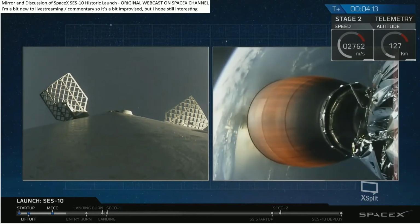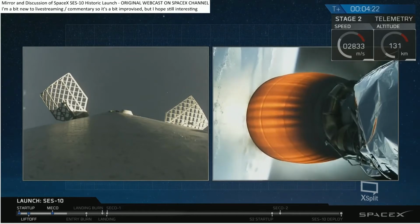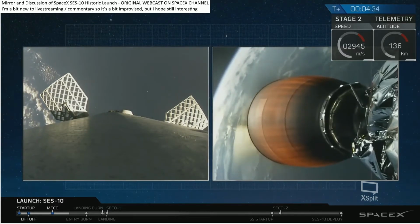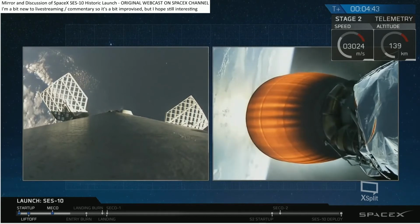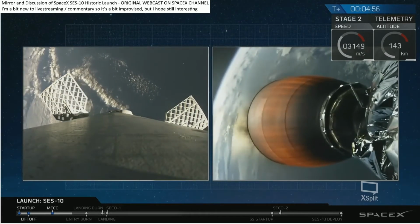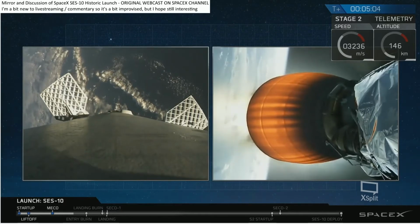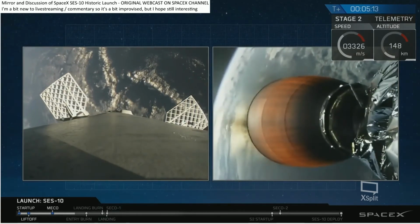Notice the telemetry is still stage 2. The first stage is actually decelerating now. I wonder why there aren't like 2 telemetry windows to show both. AOS is just short for acquisition of signal.